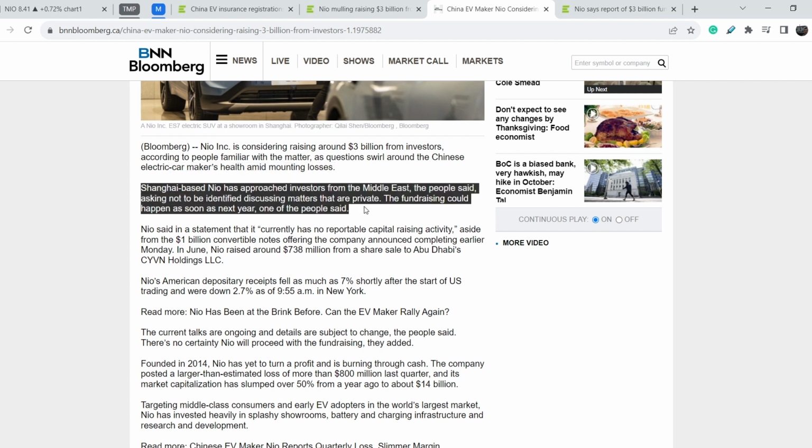Next one. Shanghai-based NIO has approached investors from the Middle East, the people said, asking not to be identified discussing matters that are private. The fundraising could happen as soon as next year, one of the people said. So quite a long period for this fundraising. As soon as next year. We have almost 3.5 months till the end of this year. Basically, let's say 3 months till the end of this year, and somewhere in the next year we potentially might see this dilution.